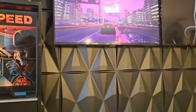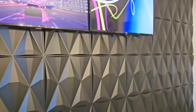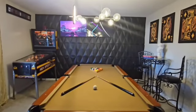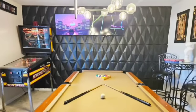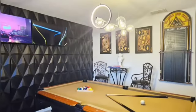Guys, I absolutely love this accent, or should I say, feature wall. I know this space my family will enjoy, and when my sons invite their friends over, this will be the hangout spot to watch basketball, football, or just to play pool or on the pinball machine. This will be definitely the entertaining spot.